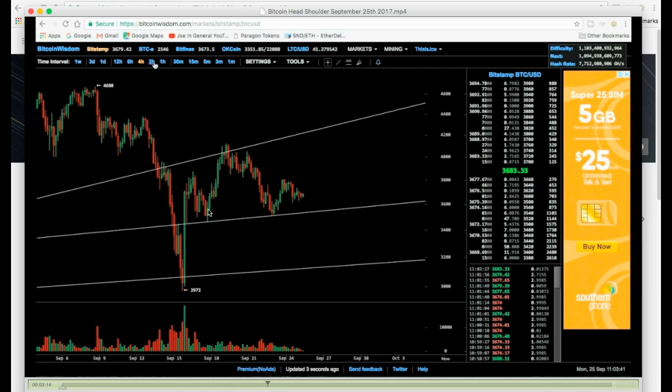So you kind of measure that distance, or the distance from there to there, for example, and then you take your starting point from one of these points, and then you measure that same distance down. Now it equaled around about that low of 2,972 US dollars, of course, and that's the Bitstamp exchange, and we're using the bitcoinwisdom.com website. But as I said, it was only potential. I think I said potential a number of times. I said it may not play out, of course. We would need to see it break this neckline for it to play out.